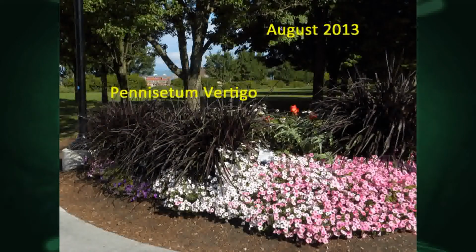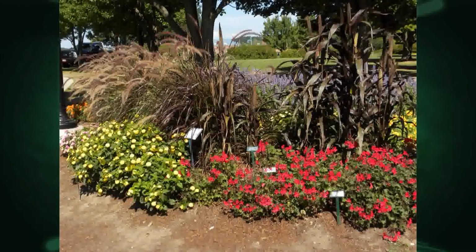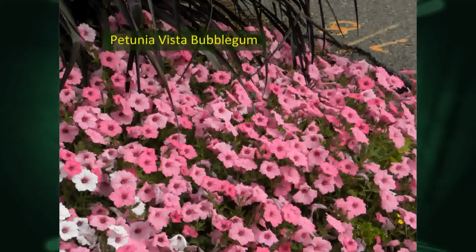Again in 2013, by the bike path, we had these with this pennisetum called Vertigo, which is just a huge monster of a grass, and these petunias growing together. But this last year, same bed, geraniums, some lantana, and a couple of different grasses alternating there. So you can kind of see the difference from year to year.